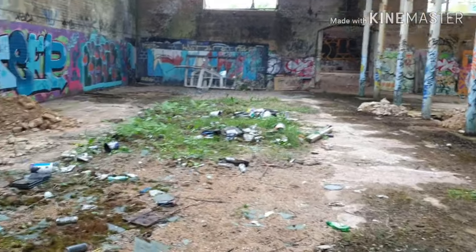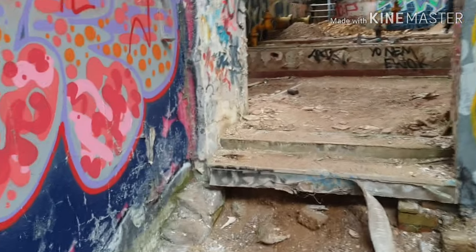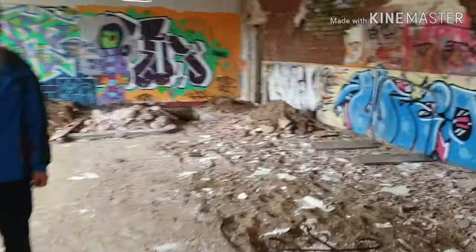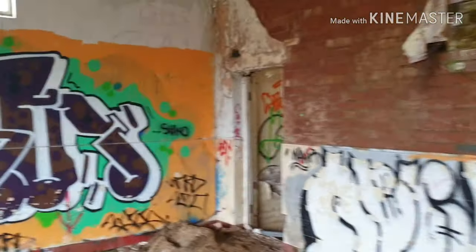Some kind of changing room because it's got the lockers in here. I was going to show you the water treatment rooms that I found up here. Find the water treatment rooms. I just want to put them on camera. It's over here.